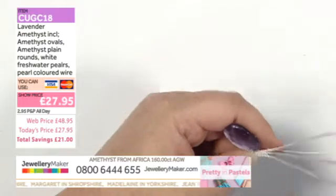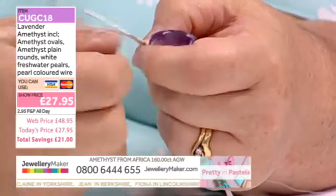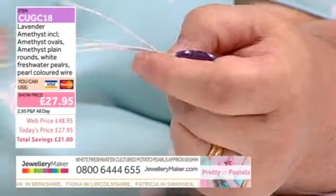So there's the set of 3, and this time coming down, they're amazing, aren't they? I'm just going to go 5 in the centre, across, coil it 5 times around that centre wire.